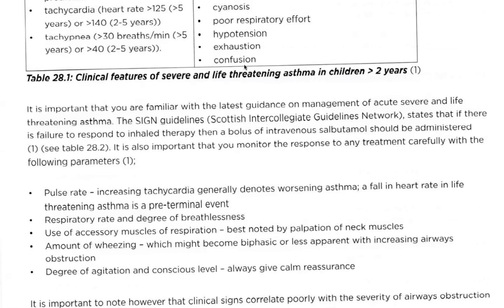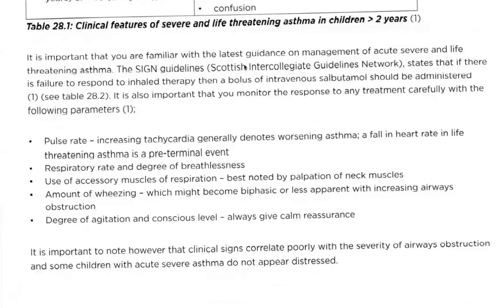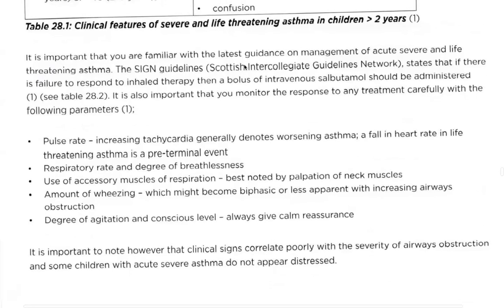It is also important that you monitor the response to any treatment carefully with the following parameters. Increasing tachycardia generally denotes worsening asthma, while a fall in heart rate in life-threatening asthma is a pre-terminal event. Also monitor respiratory rate and degree of breathlessness, use of accessory muscles best noted in the neck muscles, amount of wheezing, which might become biphasic or less apparent with increasing airway obstruction, agitation, and conscious level. All this, give calm reassurance.